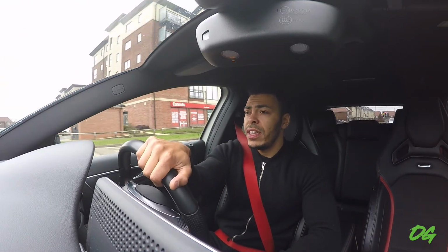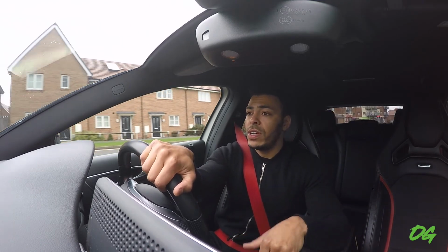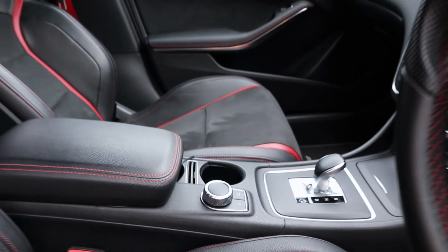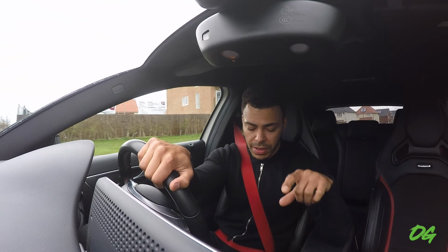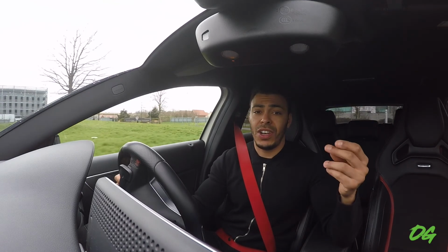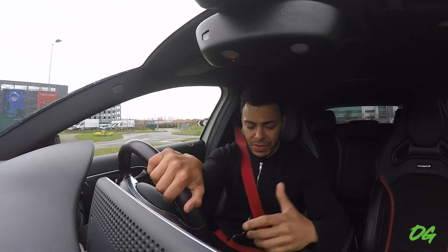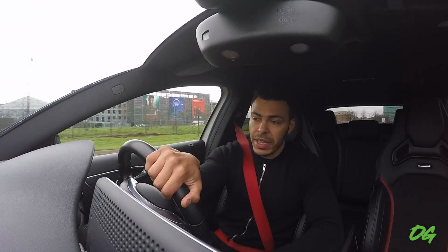So yeah, it's got the 7-speed dual clutch transmission on this. It's not mapped or anything. I don't believe there is a gearbox map for these gearboxes. I might be wrong, but as far as I'm aware, I think you can adjust the parameters a little bit and play with it a little bit, but I don't think there's a map being put out. The gear changes are lightning quick. And obviously if you've got it in sport, you get that nice pop. Can't complain about the gearbox at all.